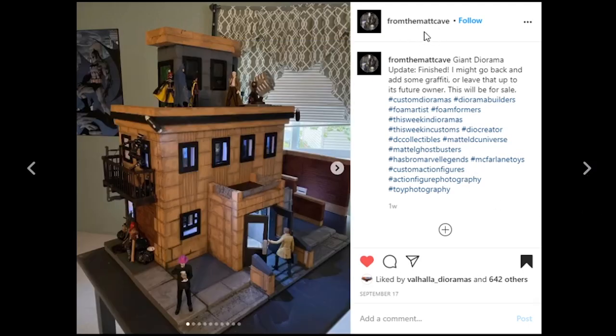This one's coming from the Matt Cave. It's a giant diorama update, finished. Might go back and add some graffiti and whatnot, but this is a really cool diorama. I saw a couple of work in progress pics, and I was anticipating when this was going to be finished.